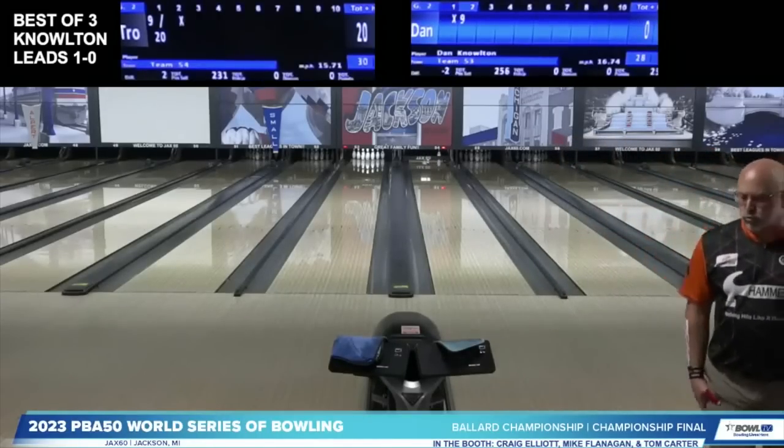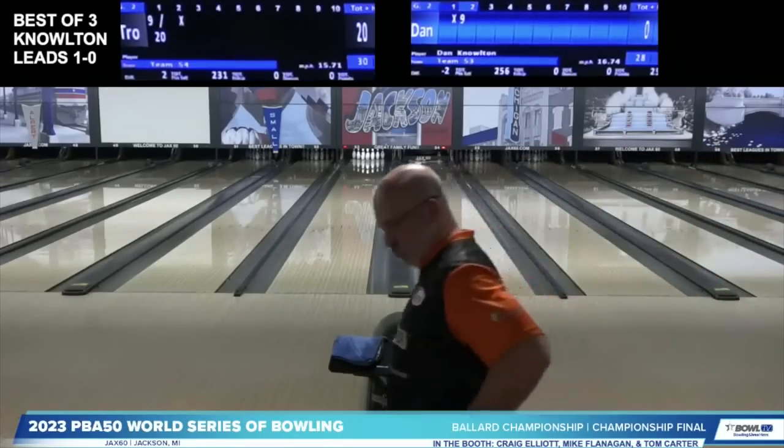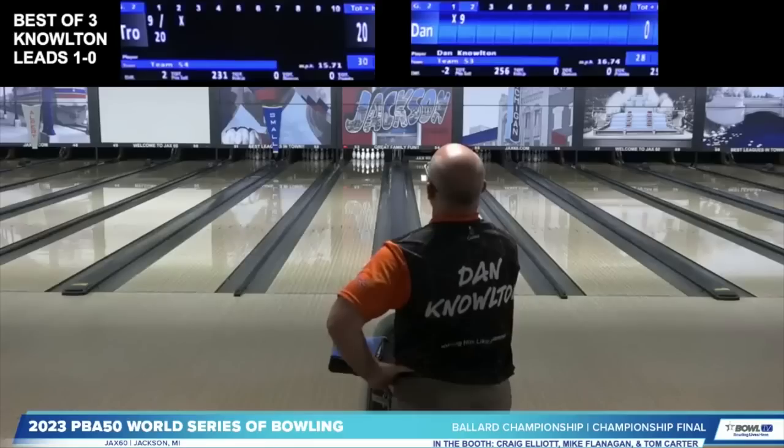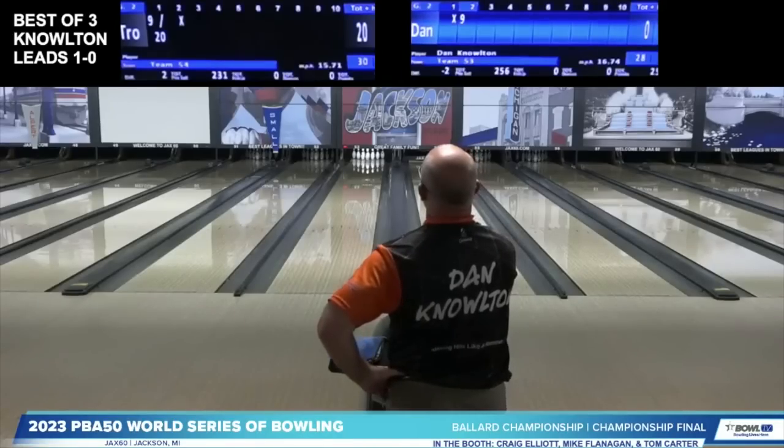Dan's getting a little quick. I mean, he was backpedaling on that one before. He's starting to feel it a little bit. His shot on the left lane was 16.01. That was 16.74. Yeah, he's getting amped. A little pumped up there.